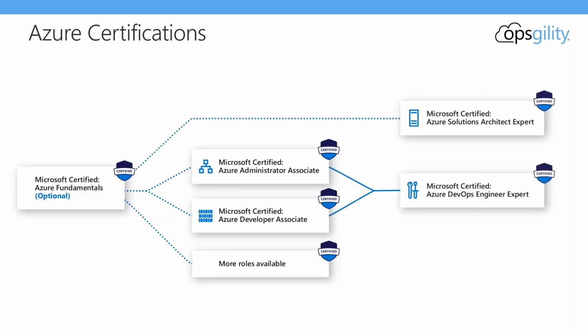There are expert level certifications available as well. These certifications are backed by 2 exams, which is a little different than the associate exams that exist today. The difference here is one exam is technical and one is design based.